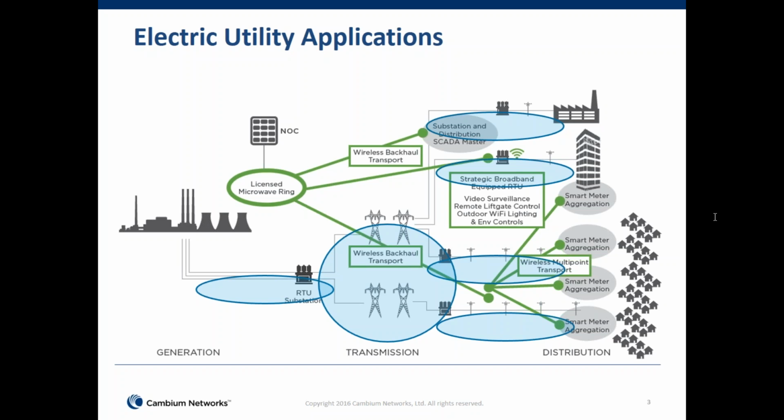And what we're introducing today with cnReach is the ability to further extend those applications and talk particularly to RTUs and PLCs, talk to sensors that might be at those substations, and transport that data back to the NOC where the process control and monitoring can take place. So we see this as an extension of what we're doing today and allowing us to serve electric utility operators with a wider set of functionality.